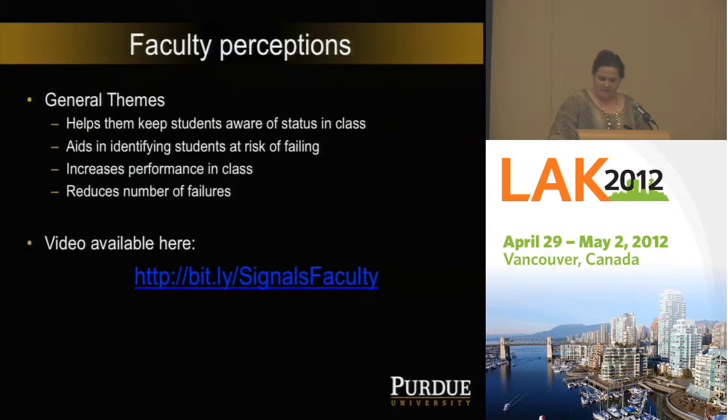And faculty perceptions here, very quickly. Generally, faculty like it. They very often have suggestions to make it a little better, but they really like the fact that they're able to communicate to students, especially in these large courses where it's really impossible for them to know out of their 600 students who might need a little extra encouragement. So they really like to be able to let students know what their status is. They also, and again, this is more anecdotal than scientific, have said, I can really see the difference that this is making in the number of students that fail. They also point a lot to increased performance and engagement in a course.